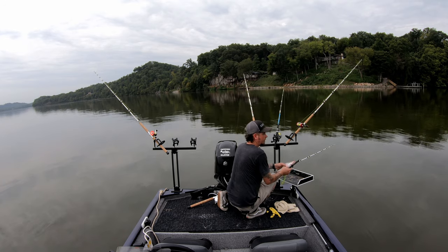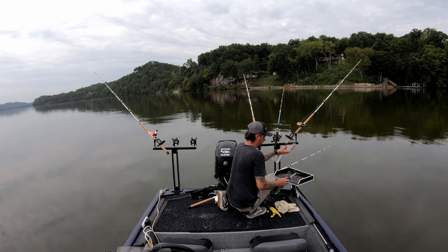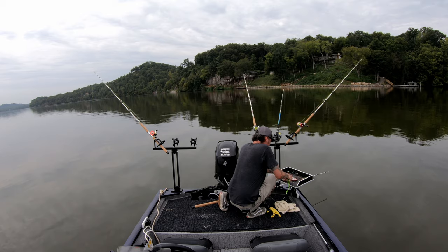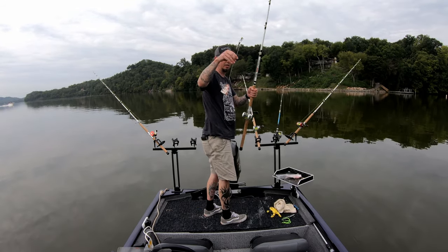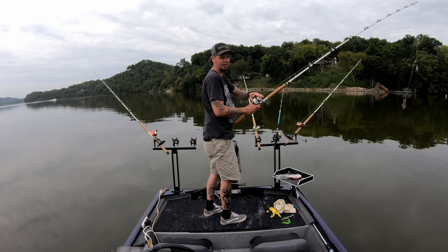I should have brought more bait. I'm about out. I got that white bass left and this skipjack head. I should have put a bigger piece on this hook, but I don't have much bait left.